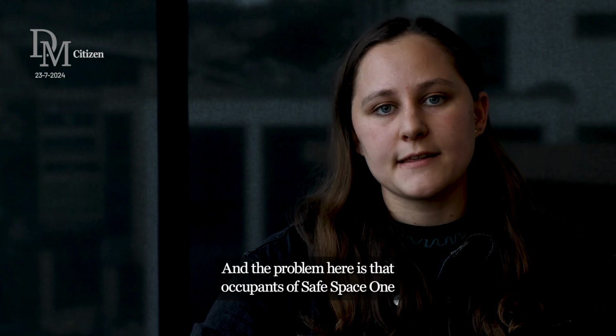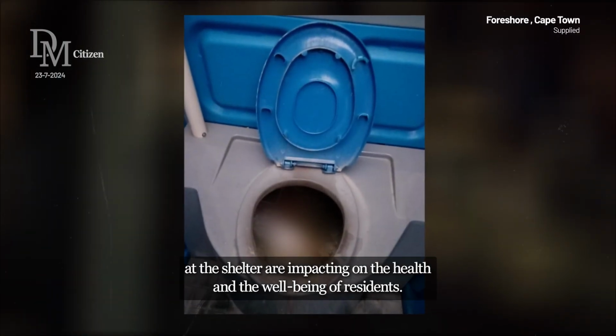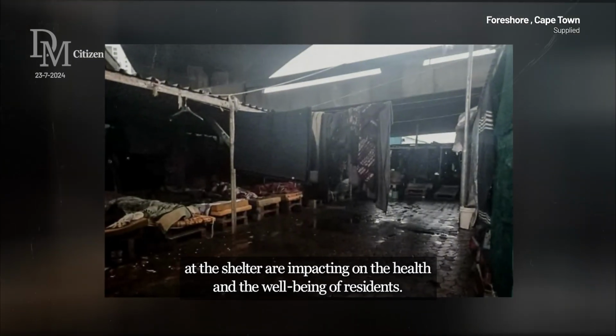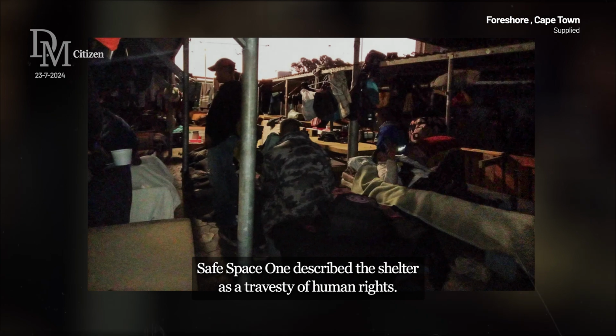And the problem here is that occupants of Safe Space 1 have told us that unhygienic and undignified conditions at the shelter are impacting on the health and the well-being of residents. One resident of Safe Space 1 described the shelter as a travesty of human rights.